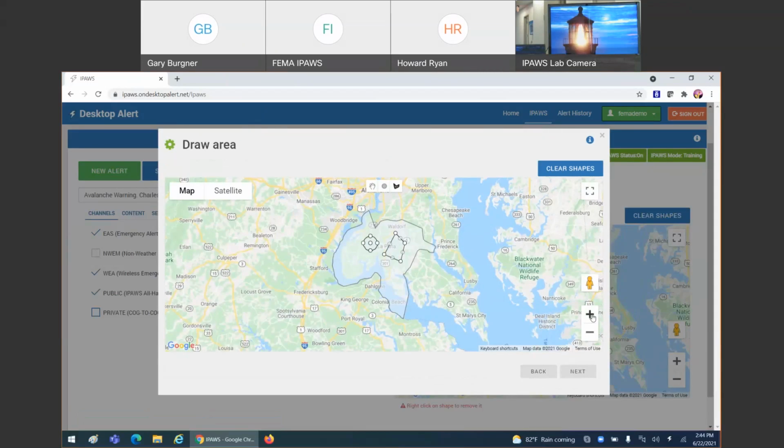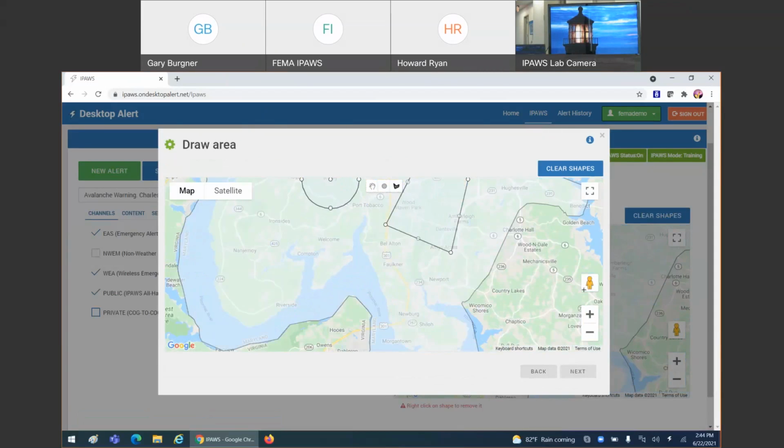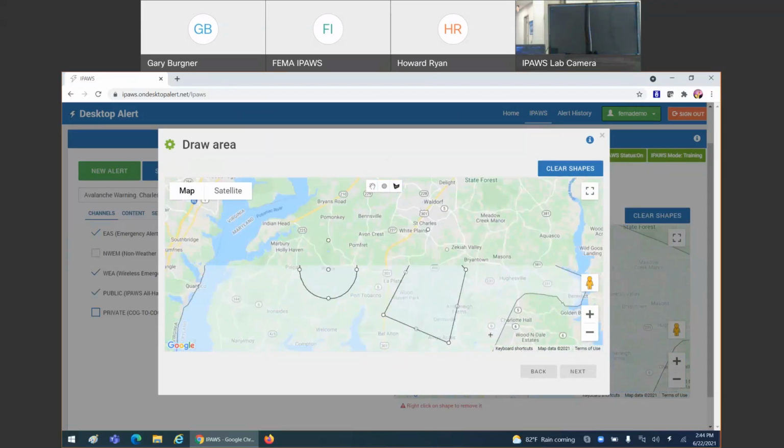I can zoom in if you really want to get in there and make sure you're doing the right lines. I can clear them and start again. All sorts of flexibility.